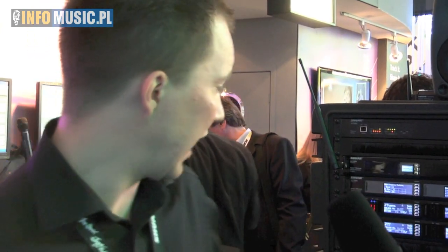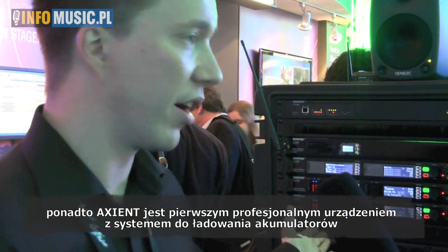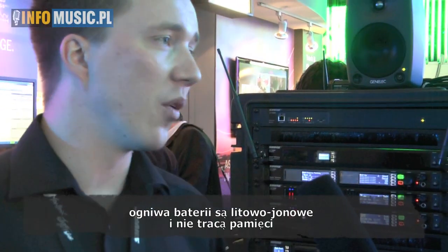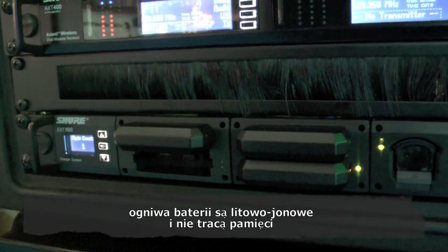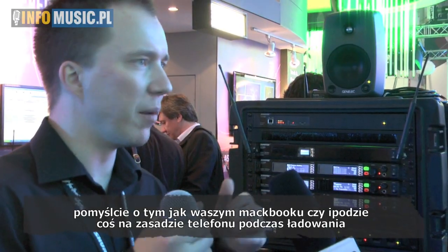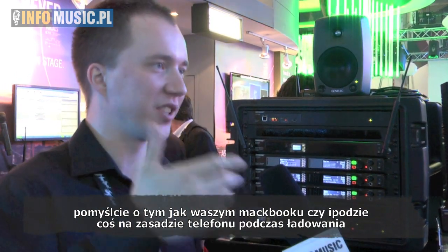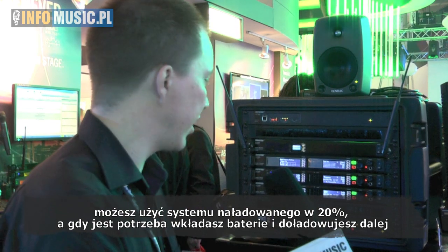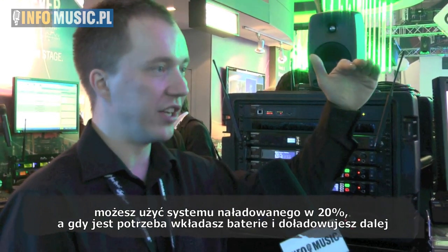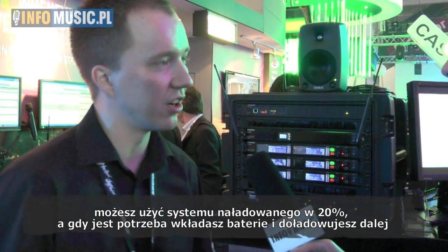Aside from that, Axient also is the first professional radio mic system with a touring-grade rechargeable system. The chemistry of the cells is lithium-ion, so they have no memory loss effect. Think of it more as your MacBook or your iPod, like a phone. When you charge them, I can use 20% of it and recharge it. There's no reason to have to discharge it before you recharge it. You can just use 20% of it, put it back in the charger, and it will carry on charging itself.